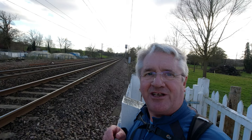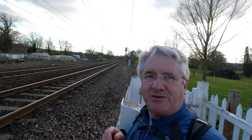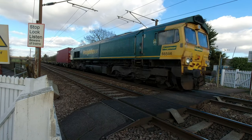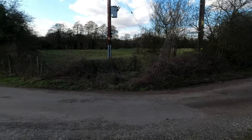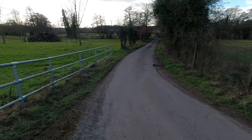Yeah, this is the main Norwich to London line, so it's worth being careful, checking and getting across without messing about, because the trains do come past here pretty damn fast. So slightly left at the railway crossing gates and straight down Spikes Lane for a little bit. Then we'll find a footpath that takes us back to the starting point.